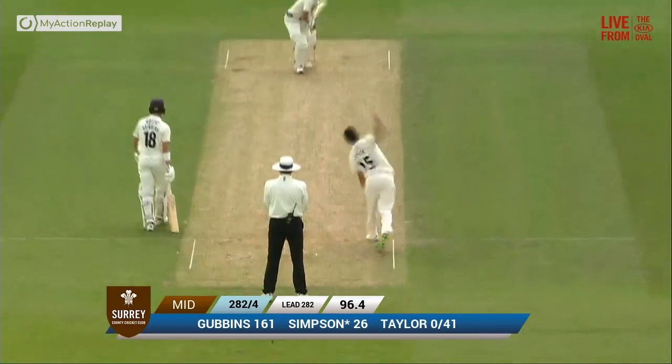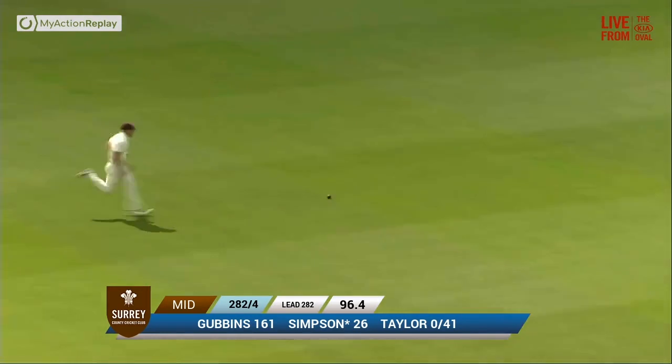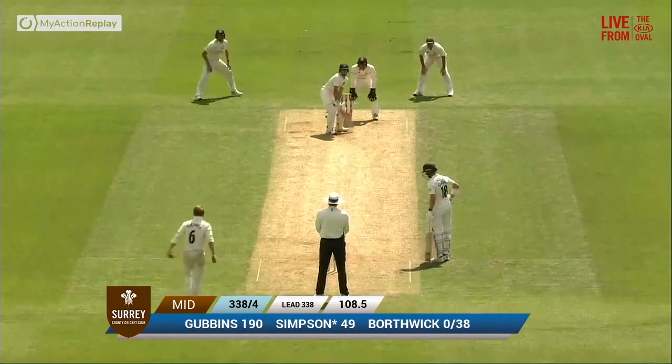Taylor in. And Simpson drives firmly, beautifully shot. Through extra cover. It's running up to the boundary. Won't be cut off. Four more. That is a shot, isn't it?